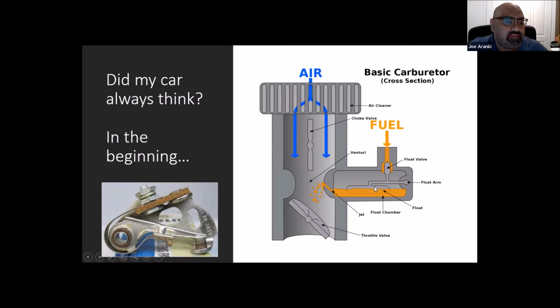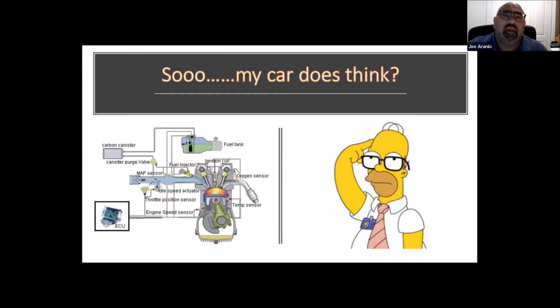So as electronics and computers started to incorporate into vehicles, does my car think? Does the car think? Basically it's all just pre-programmed. It's just pre-programming, and we'll talk more about mapping, and it's about if-then functions. So if this happens, then I'm going to do this, and there's just a lot of that. So it doesn't really think, but somebody's got to be responsible for making those decisions, and that's what the ECM does.